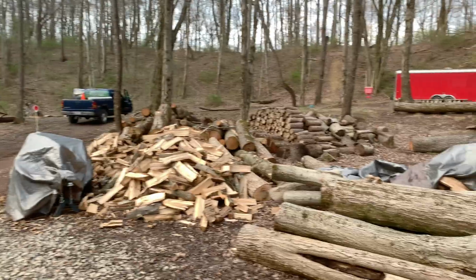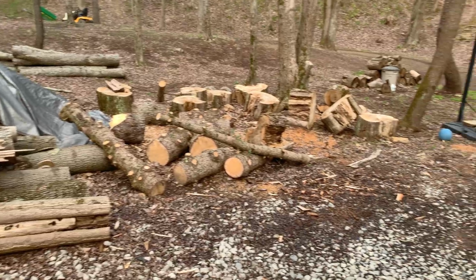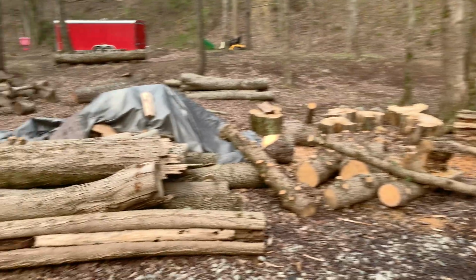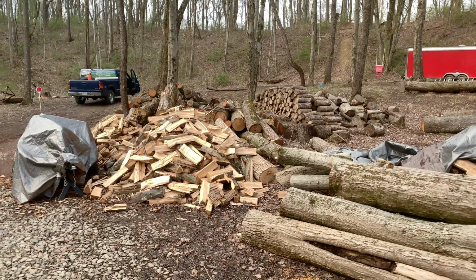All right, so I'm back at the circle here, and we have a lot of cleanup to do here as well. Got to get busy, folks. So listen, I'm going to shut this off and get started on some of this.